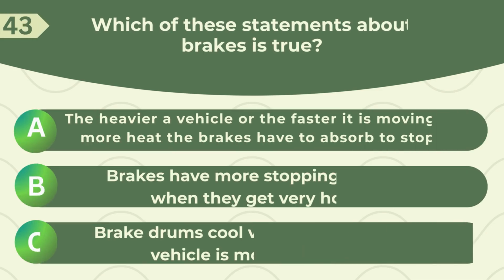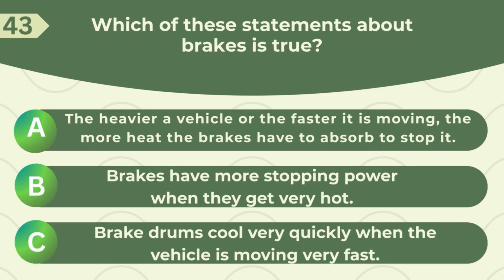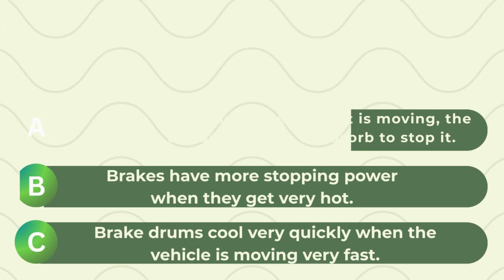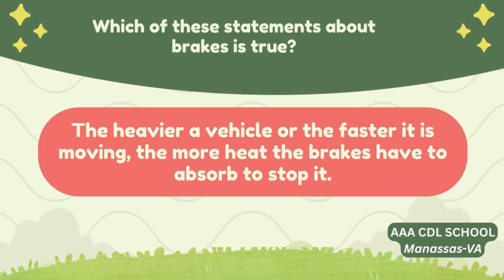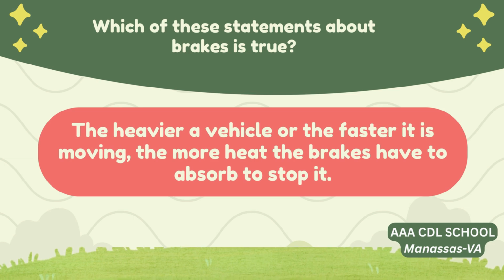Which of these statements about brakes is true? A. The heavier a vehicle, or the faster it is moving, the more heat the brakes have to absorb to stop it. B. Brakes have more stopping power when they get very hot. C. Brake drums cool very quickly when the vehicle is moving very fast. Correct answer, the heavier a vehicle, or the faster it is moving, the more heat the brakes have to absorb to stop it.